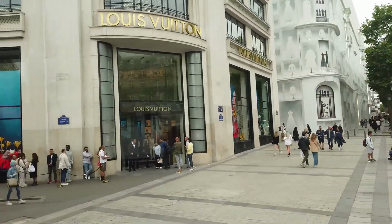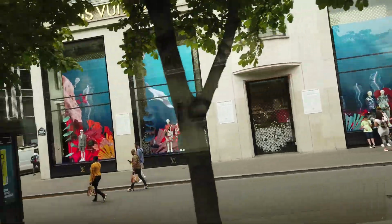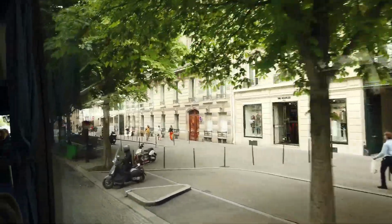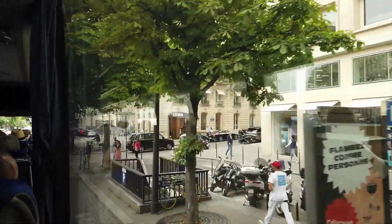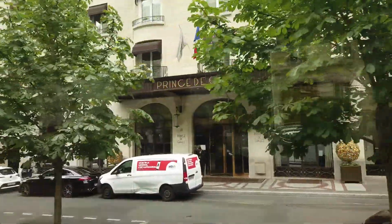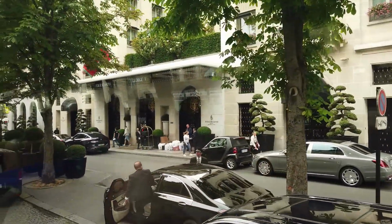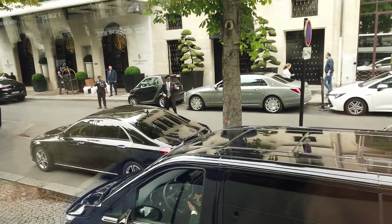Yes, they're window displays, aren't they? This is the exclusive part, isn't it? Not 30 quid a night. You're talking 300 quid, cheapest. That's in the basement, probably. You've all got your chauffeurs and your doorman.